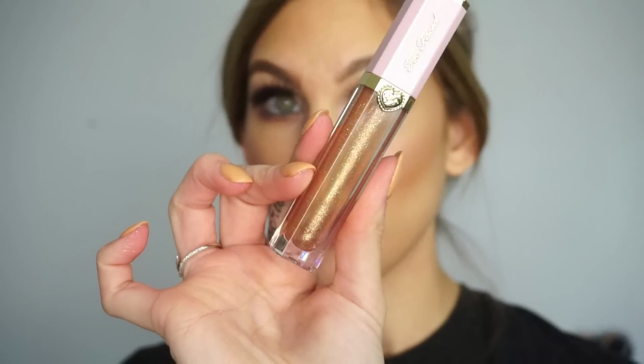Last one I'm going to swatch is Pretty Penny, which does look really pretty in here. This one is described as a sparkling chai with gold and silver glitter.